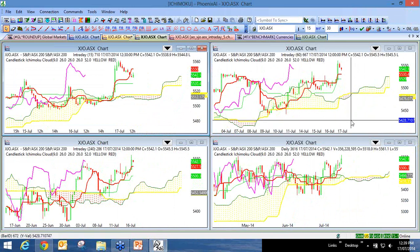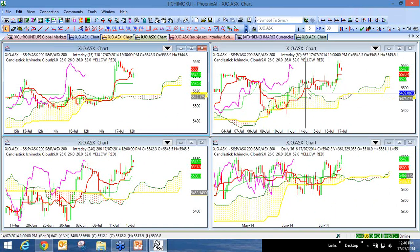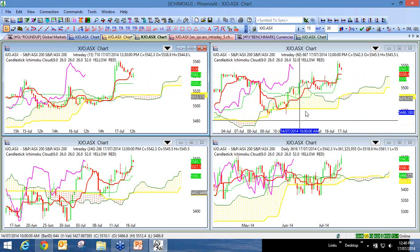Most people aren't aware that even in a primary uptrend, even when the market's moving in the direction you want it to move, if you're long, 47% on average of the days are actually drawdown days. And you can count the red candles in here and you'll find that half of those are basically drawdown, even in an uptrend. And a lot of traders think that the market's against them. The market just does what the market does.